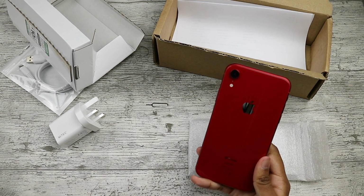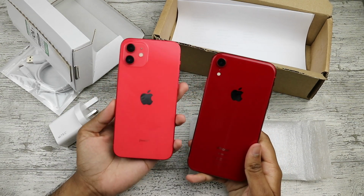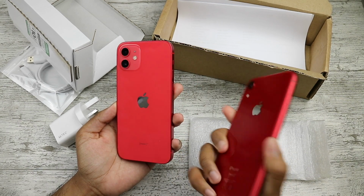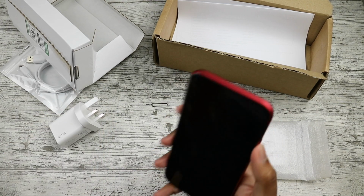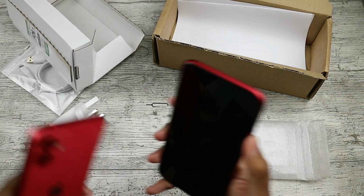So here's a comparison with the iPhone 12 red. As you can see, that's a huge difference. Wow, I like this red. I really love the deep red with the iPhone XR. Now let me set this phone up. I'll do it off camera and then we'll delve into the battery health and see if everything's working.